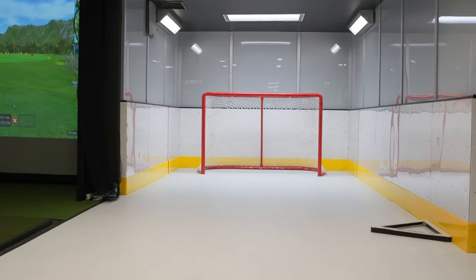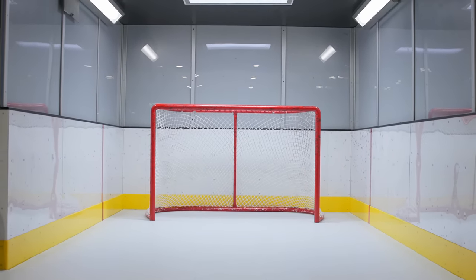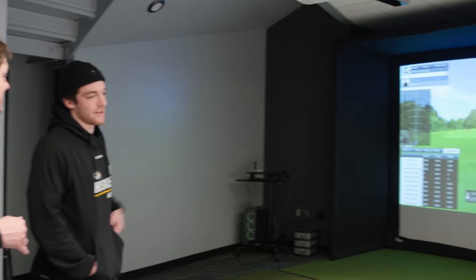But yeah, then we got the shooting room. Guys, if they don't want to do morning skate, come in here, stick handle, shoot around, just feel the puck a bit. This is sweet. I haven't seen a rink with this yet in college. Yeah, this is definitely the most unique part.